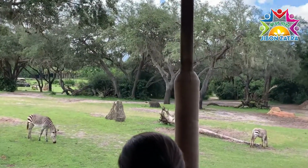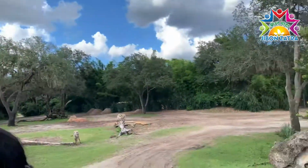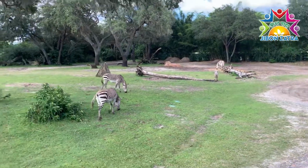Now, when a baby zebra is born, they definitely do know mommy right away because of the different stripes on mommy's body, compared to the other zebras in the herd, usually 3 females and 1 male.